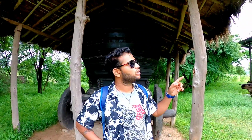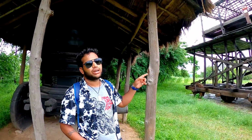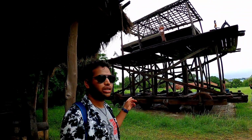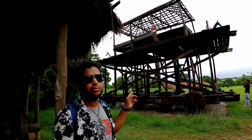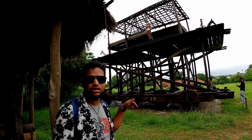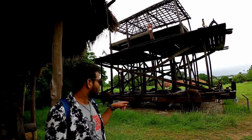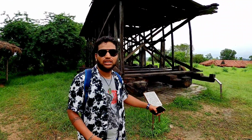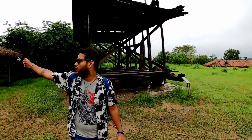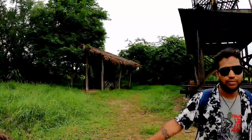I guess it was donated by the king of Bastar. If you look at it, it has almost 8 big wheels and it is completely made of wood. Even though it was made in those days, it still stands strong today. See, there are mainly two rathas here. This is the bigger one and that is a smaller one on the right side.